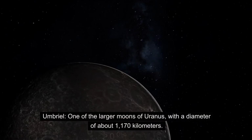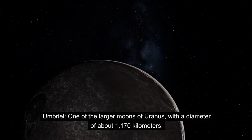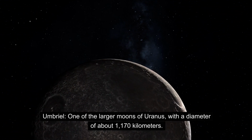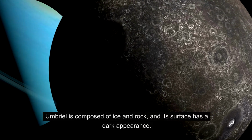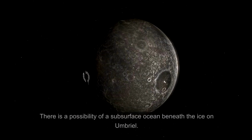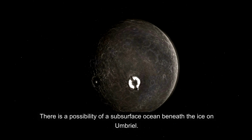Umbriel, one of the larger moons of Uranus, with a diameter of about 1,170 kilometers. Umbriel is composed of ice and rock, and its surface has a dark appearance. There is a possibility of a subsurface ocean beneath the ice on Umbriel.